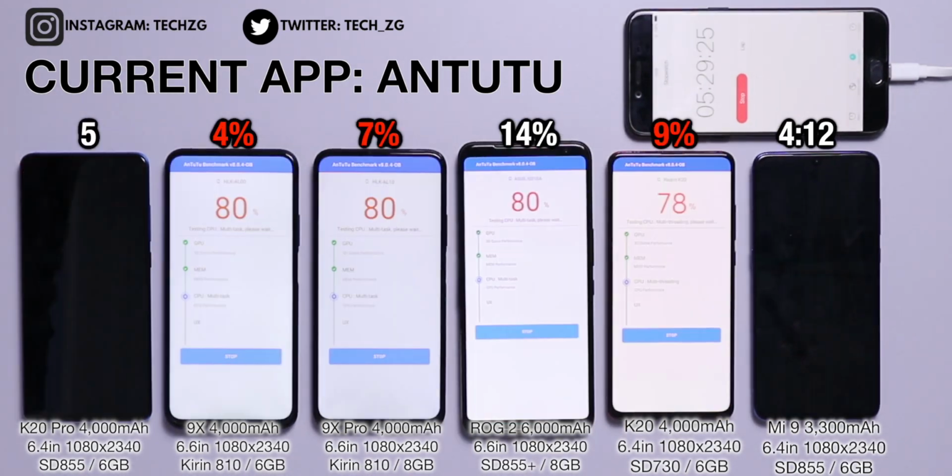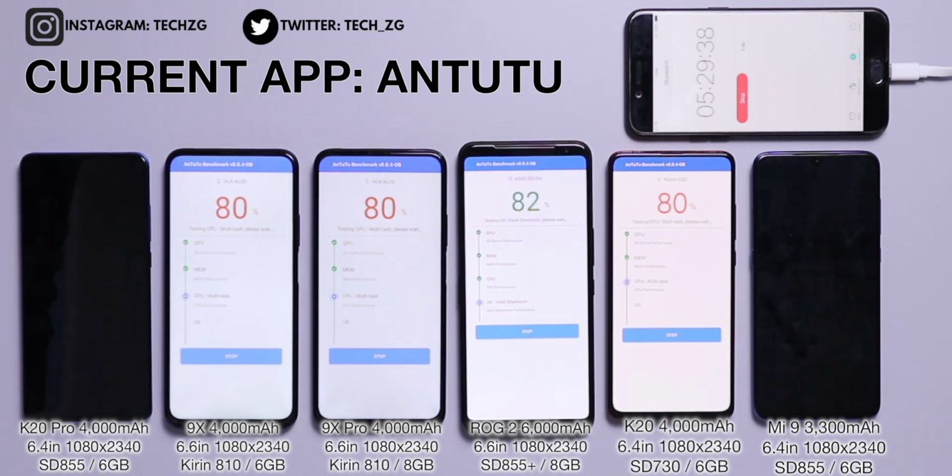And the K20 Pro has given up. 5 hours and 29 minutes that one lasted. A very good result. Very interesting that both of the Honor devices have beaten the K20 Pro. That Kirin chip isn't as powerful as the Snapdragon 855.